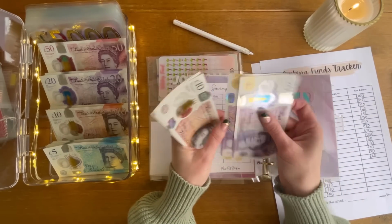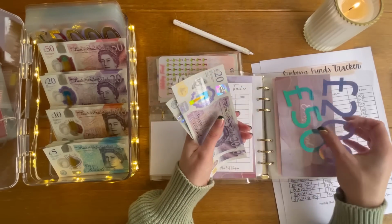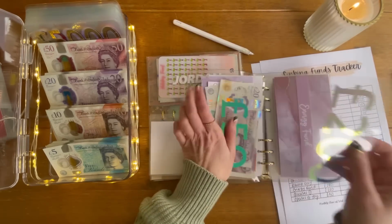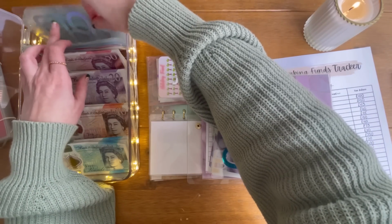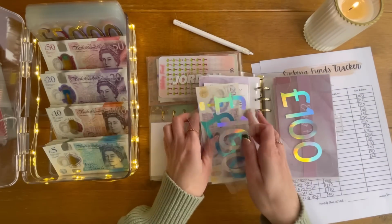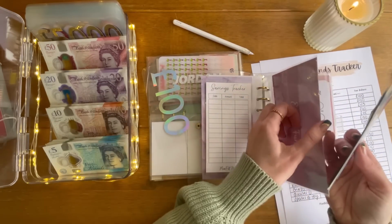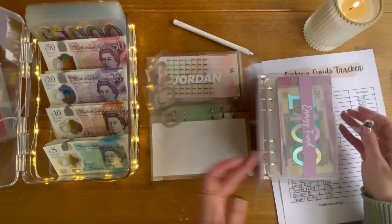So 20, 40, 50, 60, 70, 75. Oh, hang on. Right, hold on. What am I doing? Let's just make things a bit easier for myself and break this into 200s for a start. So we'll leave that in here and take 100 out. I think that's what I'm going to do. And then we'll deal with that one later. Okay.